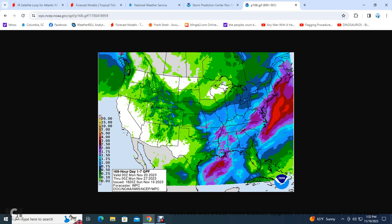I think the drought will start to disappear, but before it disappears, it may get a little bit worse and then finally disappear later on down the road. Lighter amounts in the Pacific West, Northwest, northern portion of the United States, also toward the southwest U.S. and northern Mexico. Lighter amounts in central Mexico, lighter amounts in the central U.S., but the heavy precipitation is pretty much on the East Coast.